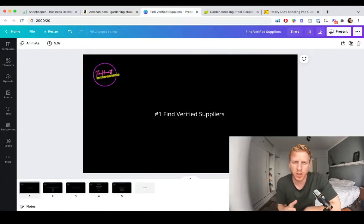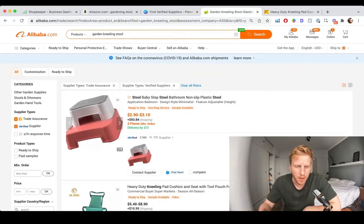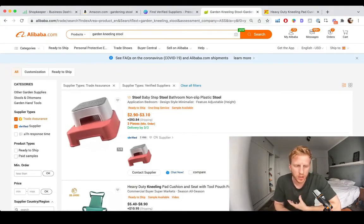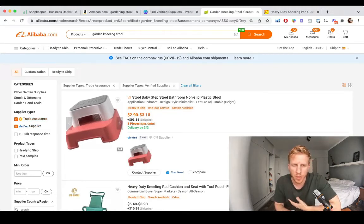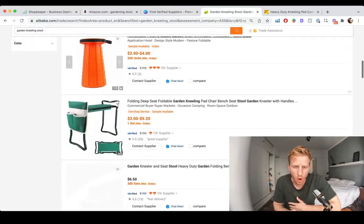So the first thing that you need to do is you need to find verified suppliers on Alibaba. So if we come over here to Alibaba, what we need to do is we need to search for the keyword, obviously what we found on Amazon. So I've searched up here gardening kneeling stool, and then the first thing that you want to do is you want to make sure that you're looking at suppliers that have trade assurance and they're verified. You want to make sure they're verified suppliers, they've got history with Alibaba, and then what you can do is you can go through here and you can see all of the different options.